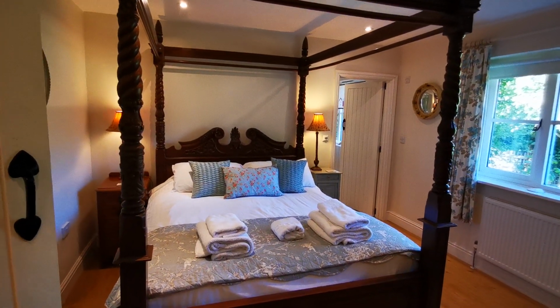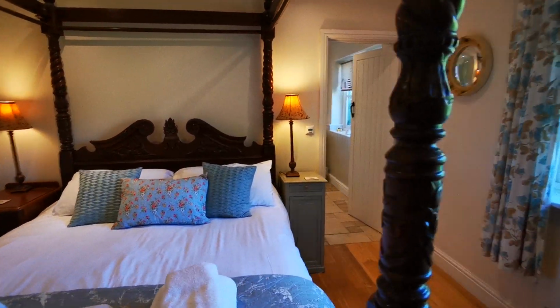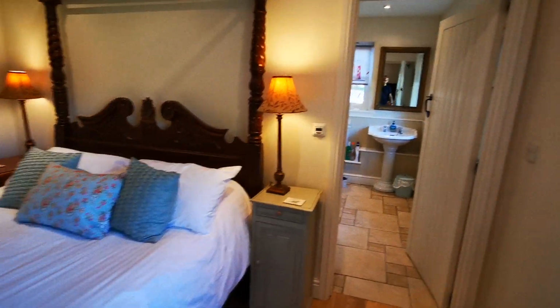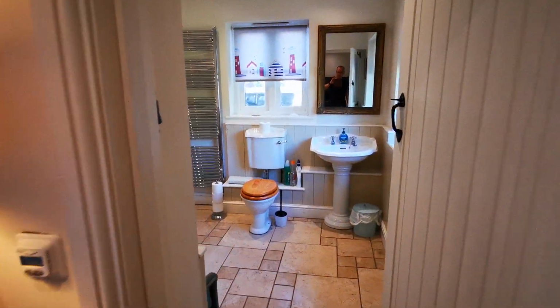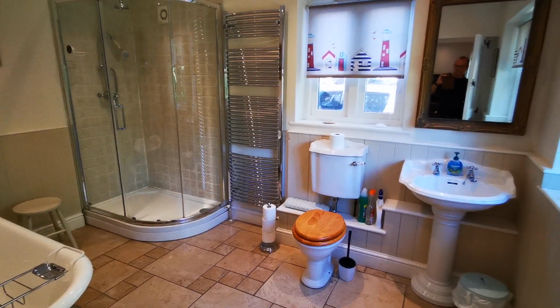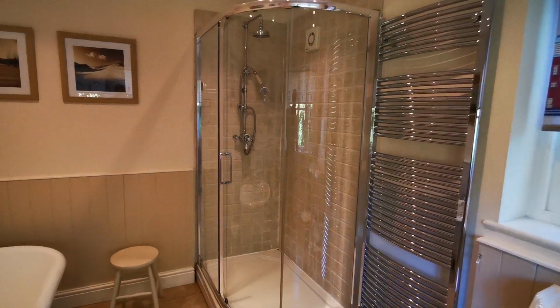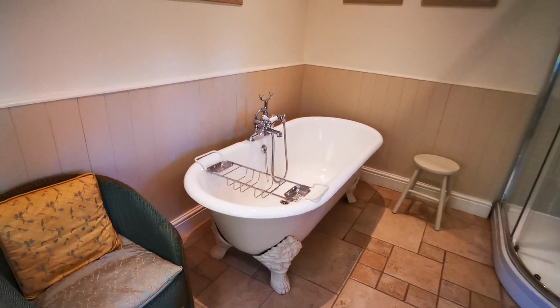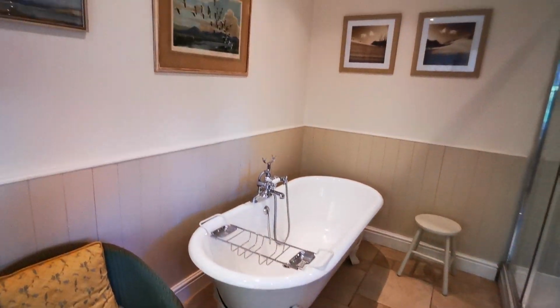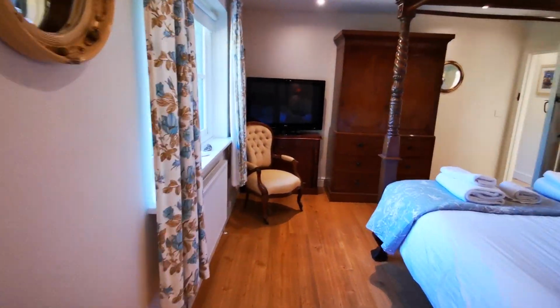This is the 4-poster bedroom with the dark wood 4-poster, and then off this bedroom you've got the ensuite bath and shower facilities. So sink, low level toilet, walk-in shower and your bath. So everything you'd need there as the ensuite for one of the principal bedrooms.